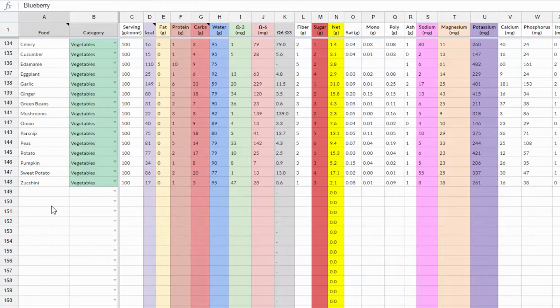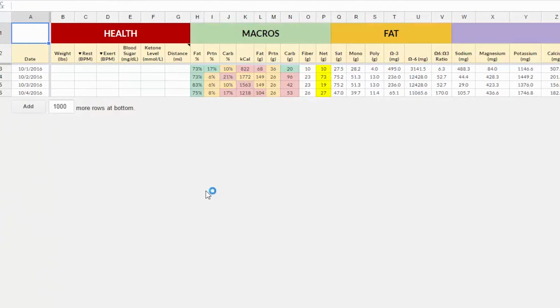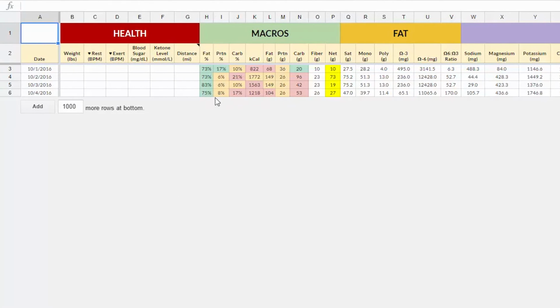So now that we showed you this, I'm going to go into the log here, which before we were just looking at what we ate one day. Over on the log here, this tracks all your numbers each day. So it tracks the totals for each day.